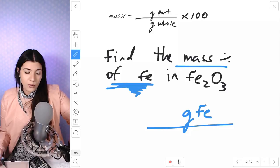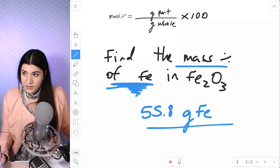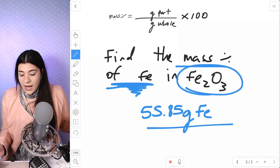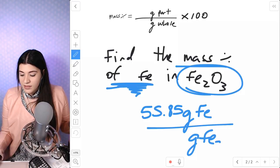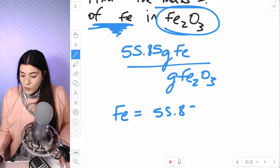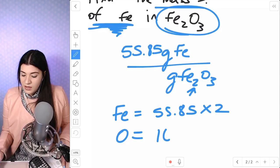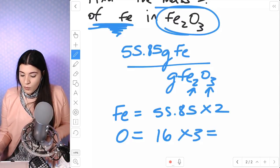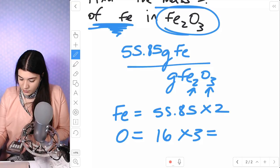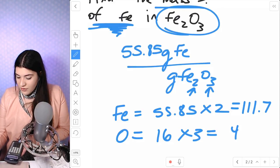So we'll look back at our periodic table and figure out the molar mass of iron in this case. That would be 55.85 grams. And now this will be divided by the entire mass of our compound. This is our whole. So we have to figure out the molar mass of this iron oxide compound. Iron we said was 55.85. We'll multiply this by 2 since there are 2 irons in this case. And next I'll have the oxygen. There's 16 times 3 since there are 3 oxygen. Then we'll multiply everything and add everything together. So 55.85 times 2 gives us 111.7. 16 times 3, I believe, is 48. Yes. And then I'll add those two together.